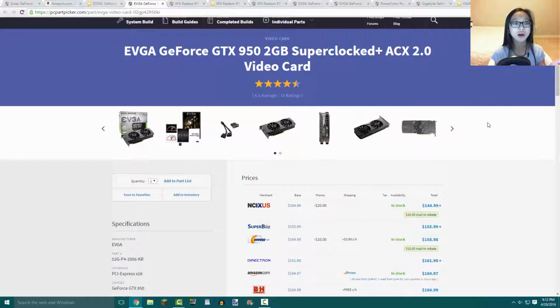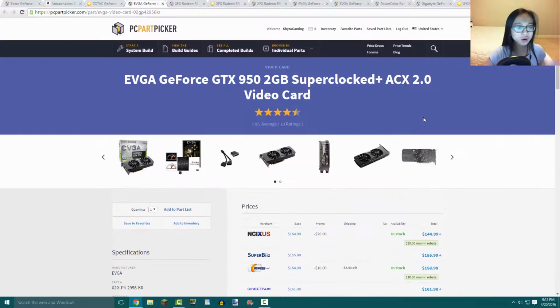I actually have the exact same card right here, and I'm using it in my computer. It's an awesome card for gaming if you want to play medium to high settings, but I usually just play on high because the games I play aren't super demanding. So I wouldn't really recommend getting this card, but I decided to put it in here because I needed a $150 budget card, and there weren't many.